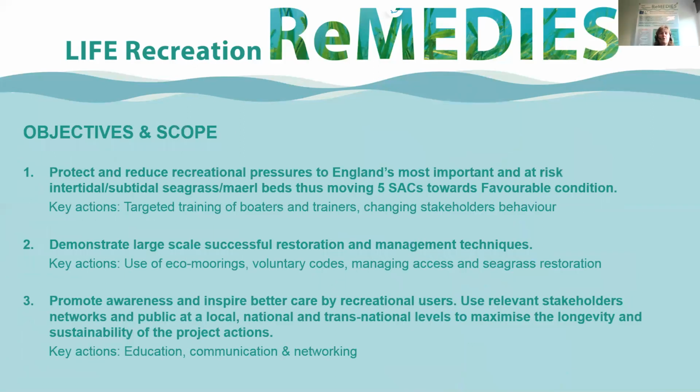So objectives and scope. What are we going to do over these 4 years, or 3 now, a bit less? The project aims to reduce recreational pressures in England, and the risk to intertidal and subtidal habitats. Now, what we found with the seagrass particularly, and the surveys, a lot of work that Natural England have done, is that our seagrass beds are declining, and many of them are now seen to be in unfavourable status, and within European directives, you can't have your habitats deteriorating, the ones that you're trying to protect, and they shouldn't be in unfavourable status. So the work we will be doing is to move those seagrass habitats from unfavourable to favourable condition.